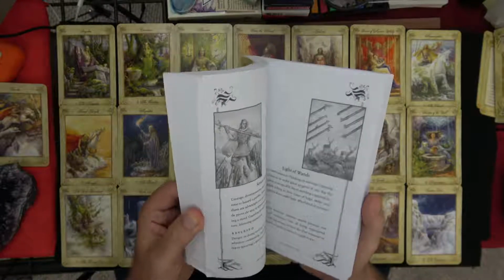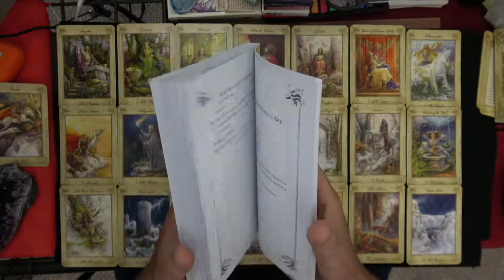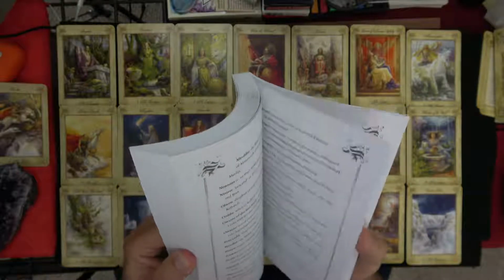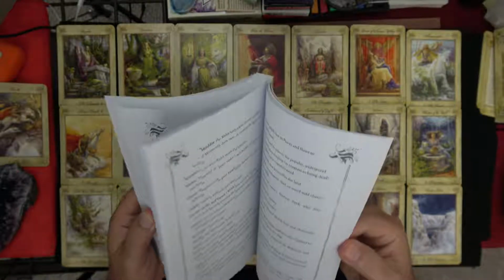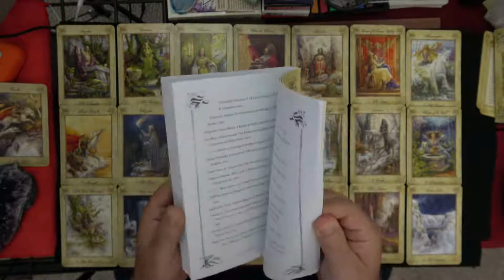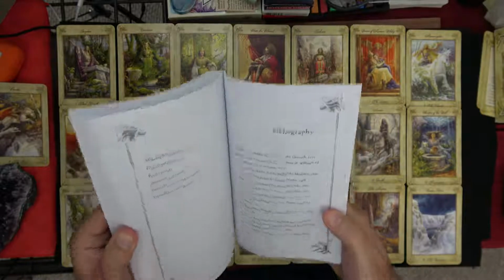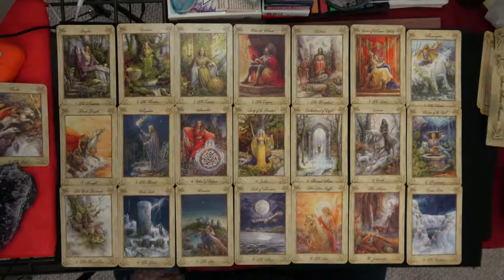It does have the cards and the blurb, black and white. That's okay. Does it have a bibliography? Has a pronunciation key. No bibliography that I can see. There it was. Went right past it. Spoke too soon. Yeah, that's nice. I'll put that out of the way too.